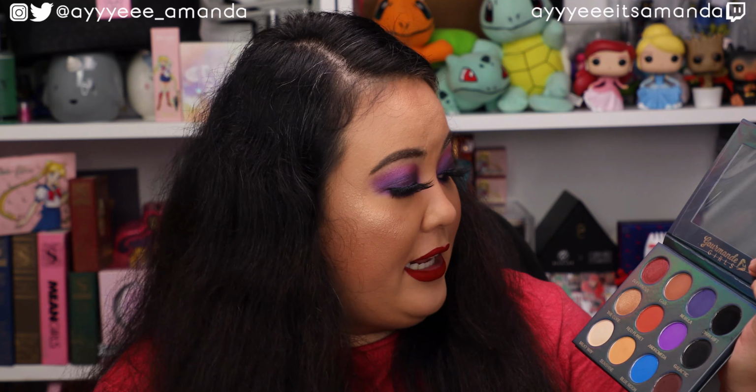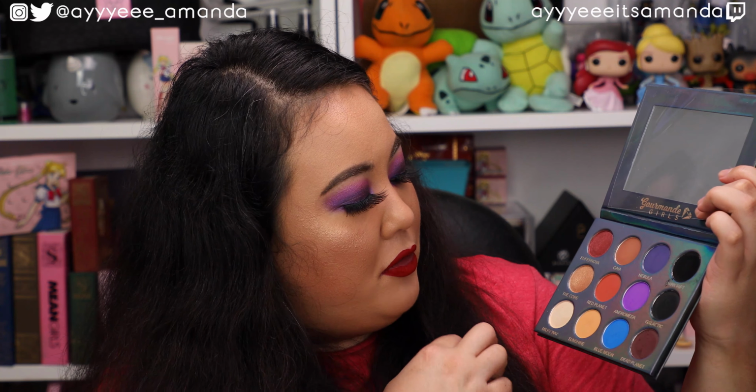So I think for the palette, I'd probably just stick to the 10 shades that didn't give me any trouble on the swatch, and I really liked these two shimmers, Supernova and the Core. Milky Way wasn't as beaming as I anticipated. I was really hoping it would make beautiful inner corners or brow highlights. You would probably have to wet the brush to really get it to be in your face for that kind of effect. But I still think that the purple and the blue shades are my favorite. Wish there was a little bit more to work with.